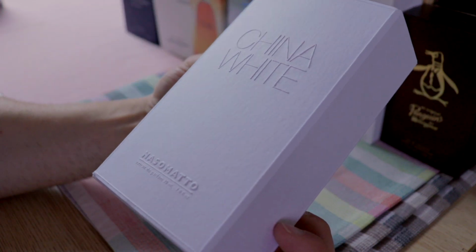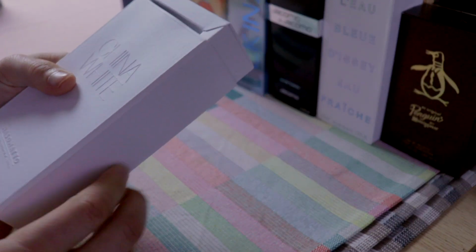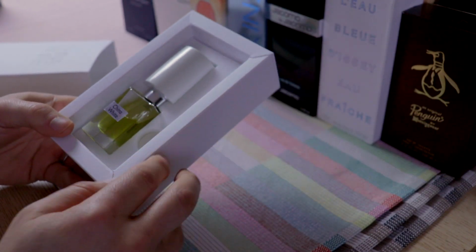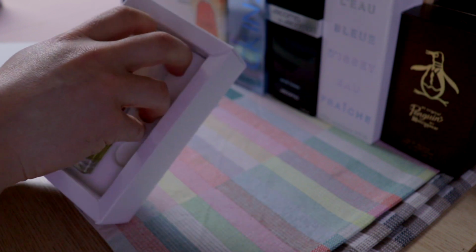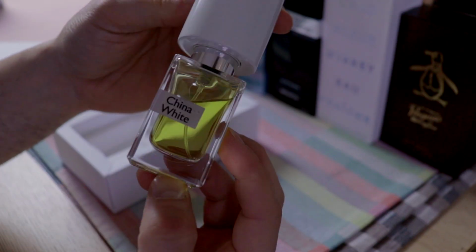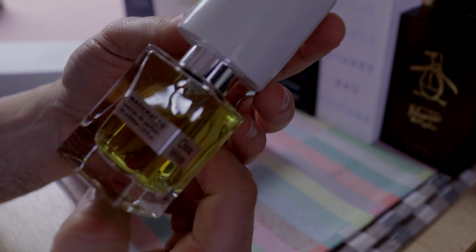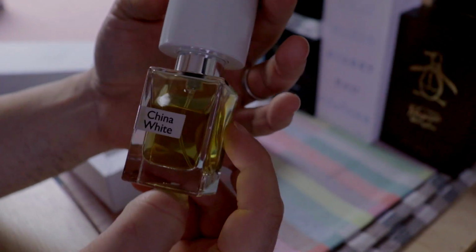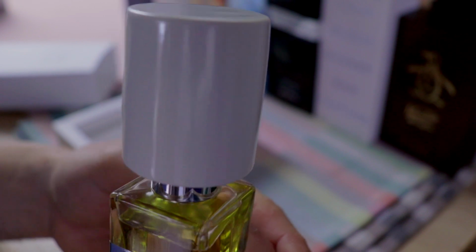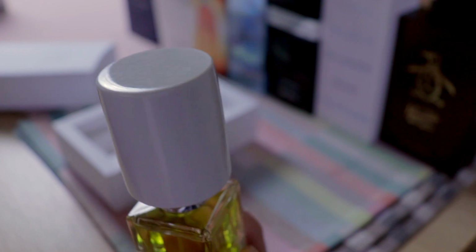China White by Nasomatto, another recent pickup. Gualtieri is quite a weird guy, the perfumer of this house. And this one is supposed to smell like China White. If you know what China White is, it's just another way of saying cocaine. It has a distinct smell, for those of you who have not smelled it. This one is a perfume version of that, but not entirely. It's not hyper-realistic. It just gives you hints of that particular smell. And it is actually a floral fragrance at heart, and a really good one at that.